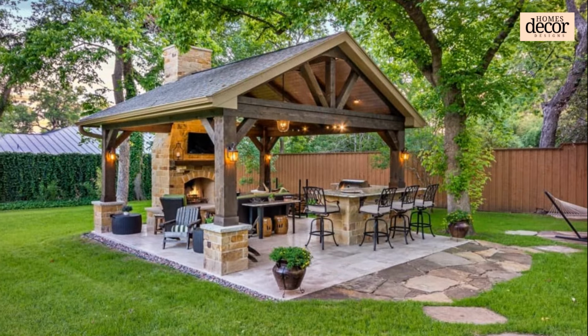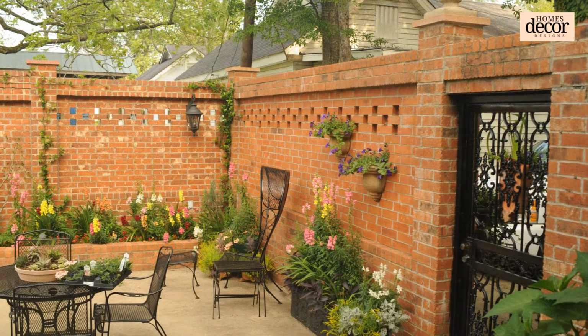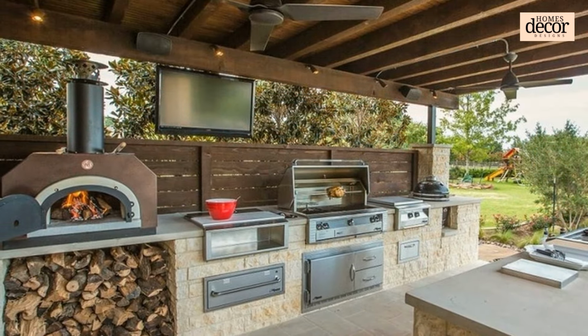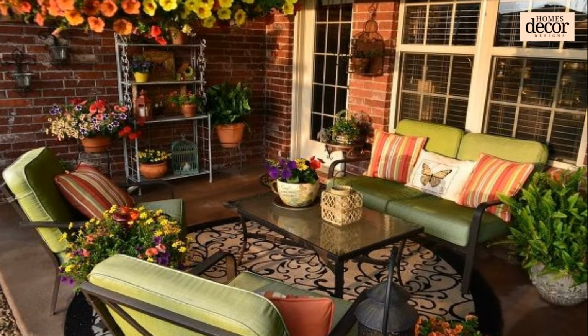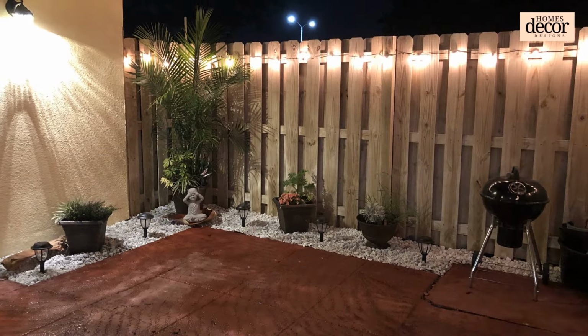4. String lights draped around beams or posts, create a warm and inviting ambience in the evenings. 5. Large statement rug with a geometric pattern, grounds the space and adds visual interest. 6. Hanging lanterns with Edison bulbs, create a warm and atmospheric glow. 7. Metal wall art with a weathered finish, adds a touch of industrial character.